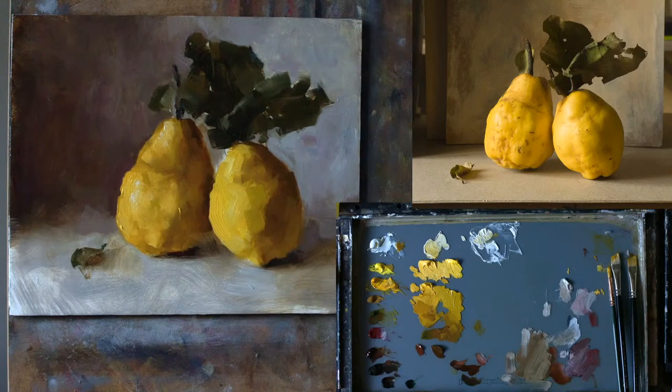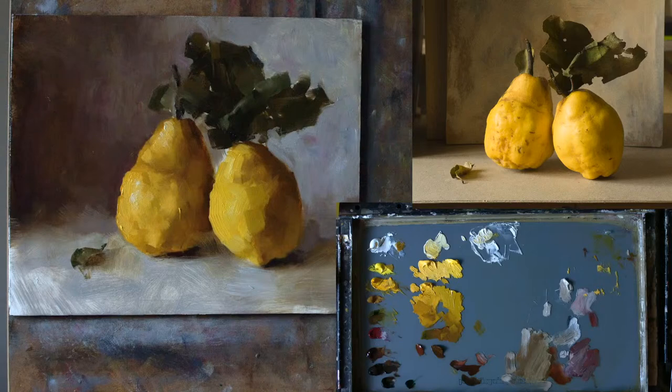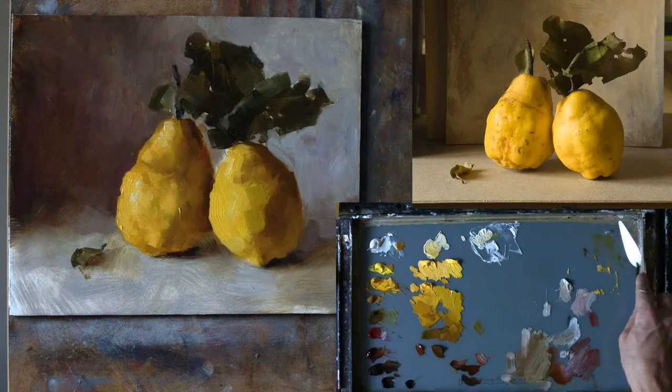So basically I'm just going to continue with what I'm already doing today. Hopefully I won't zone out too much, because I'm at a point with this painting where I feel like it could go a few different ways, but the main thing I needed to sort out, and I think I'm getting there now, is the clarity of the form on the quinces.